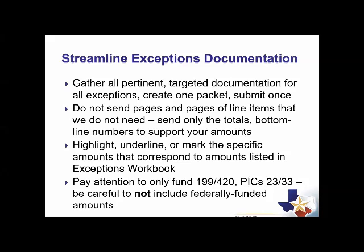So it's very difficult for us to wade through that many pages of documentation and find the amount that matches up to the exceptions workbook. So we're asking districts to submit one packet and not send pages and pages of line items that we don't need. Sometimes, especially for voluntary departure of personnel, they'll send us every line item of their paychecks, and we have to go through and try to find them and total them. It takes a lot of time, and if we don't find everything, sometimes districts may not get the full benefit of the exception.